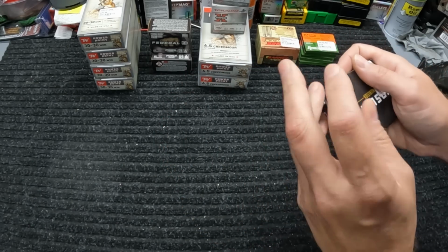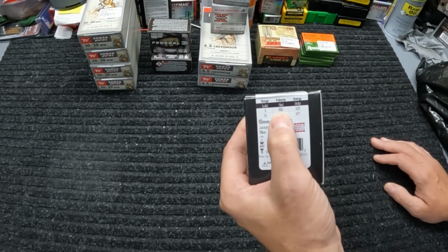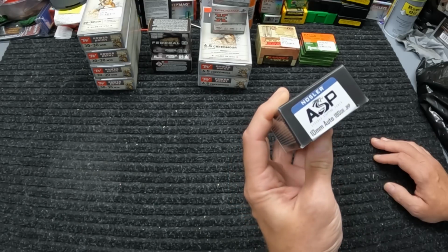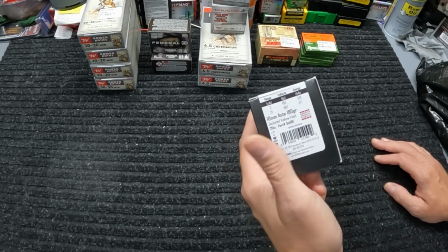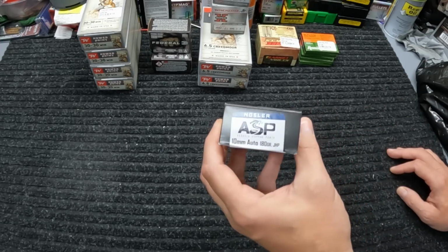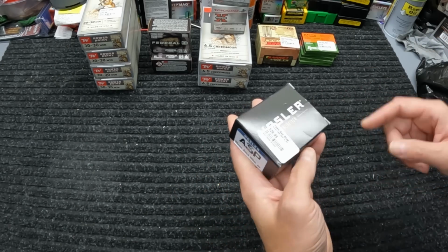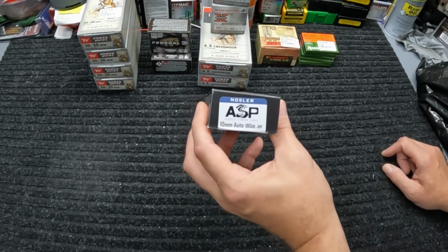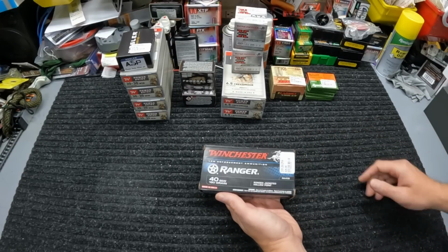The reason I say that I'm pretty sure these aren't going to do great is because they've got the velocity listed at 1150, which is already just pretty pathetic for a 10mm. And honestly, I don't even expect to see that. So these are probably just going to be more like mediocre 40 Smith & Wesson even. So anyway, I got 1 box of these, $29.99. Like I say, not the greatest deal and probably not going to be the best ammo, but we won't know until we find out.